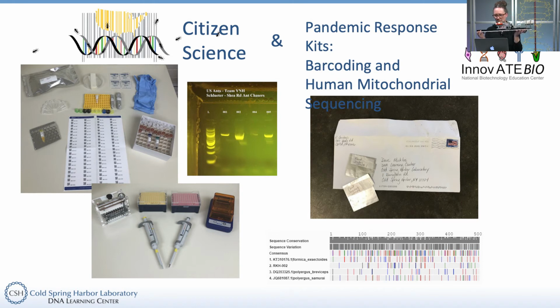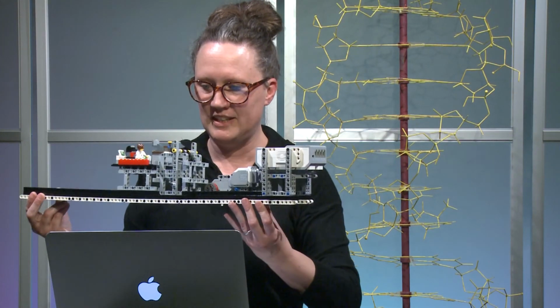Look, this is the sequencer. Someone brought it to me. Oh my gosh, that's amazing. In case you didn't know, it exists.